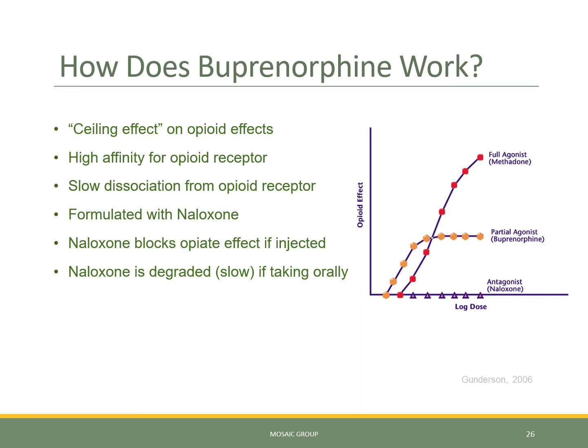In the primary formulation that you will be using, it is formulated with naloxone. So if the patient were to attempt to use the medication in a way that it was not intended, the naloxone would block the opioid effect. But if the patient takes the medication as intended, and in this case as observed by you as a nurse, then it does not activate.